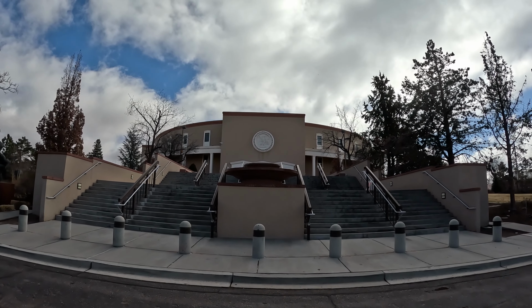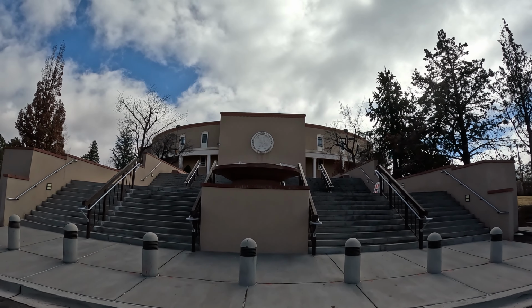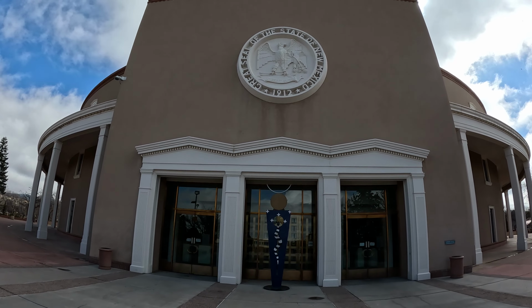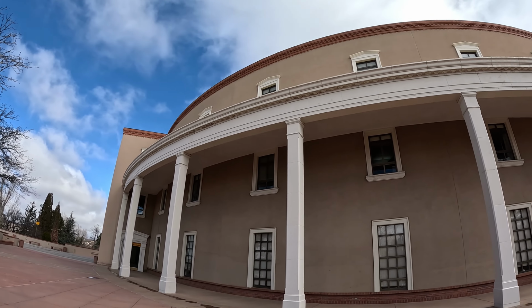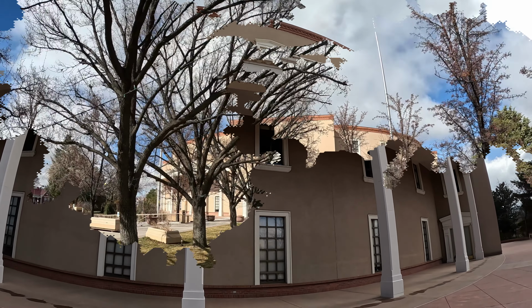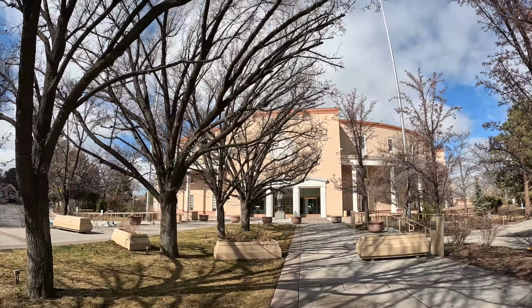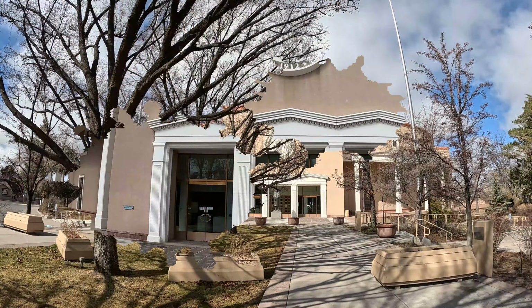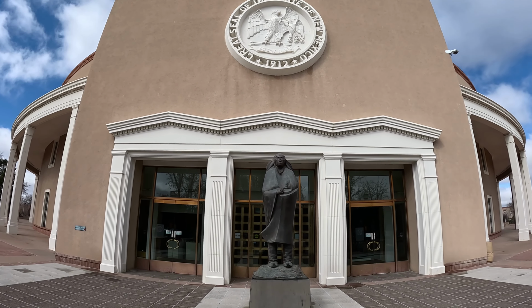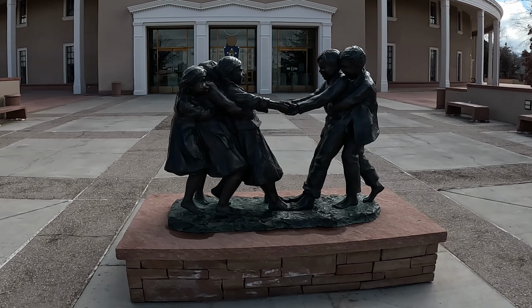Welcome to Santa Fe, New Mexico, the oldest capital city in the United States. Dedicated in 1966, the Capitol building here is known as the Roundhouse. This 232,000 square foot structure, designed by Willard Kruger and built by Robert McKee, uses elements of the New Mexico territorial style, the Pueblo adobe architecture, and Greek revival adaptations.